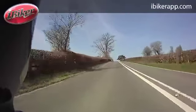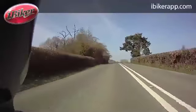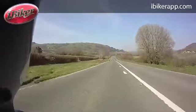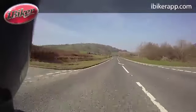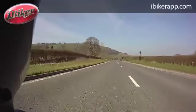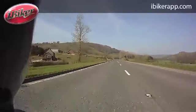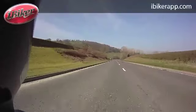Got a crossroads ahead, I've not seen it at the moment, so I'm just being very cautious. I'm just rolling off the throttle. It might be just the other side of this bank, and there it is. Scanning left and right, just having a look, nothing appearing, but maintaining progress and position. Long straight here again, checking the mirrors. Just looking for any surprises that might be coming up behind me.